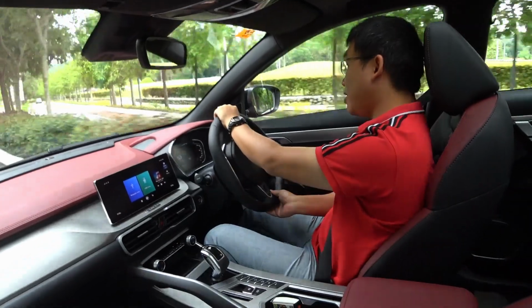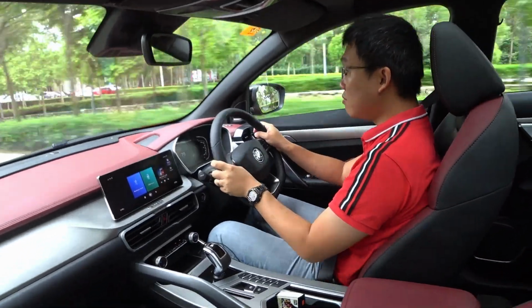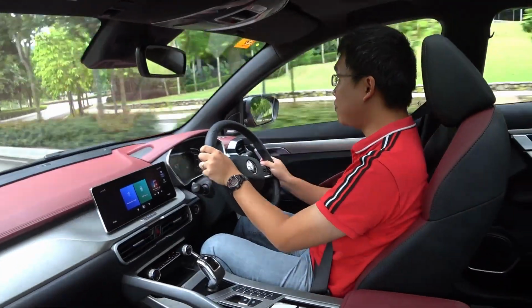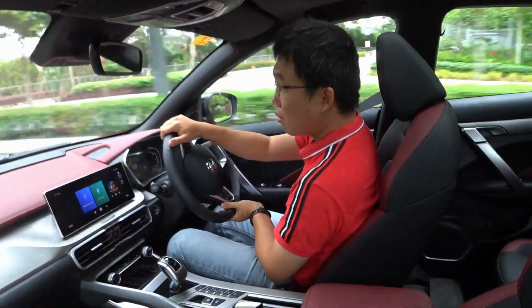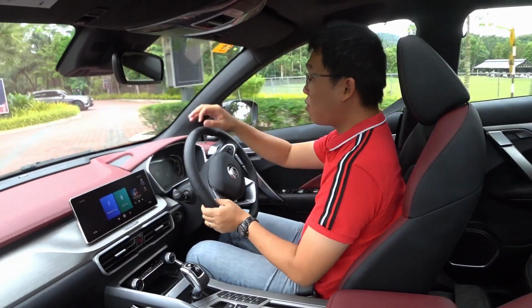Okay, very, very uneven terrain here, and the chassis actually maintained a good degree of composure. See, because right now I have the left wheels on brick pavement, the right wheels on tarmac. And the car's handling still feels rock steady.